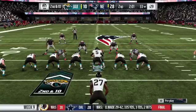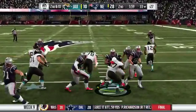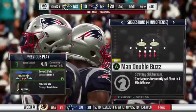I love how you put it together. The front and back working in sync. Only way to play good defense. On 2nd down, here's Fournette. And the hole closes quickly. He gets it across the 35 to the 36-yard line.